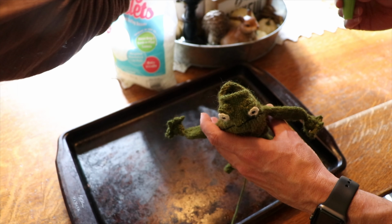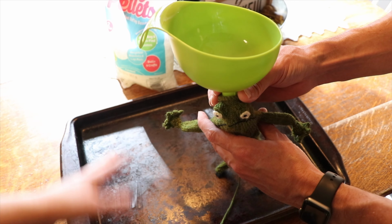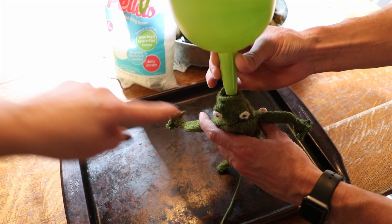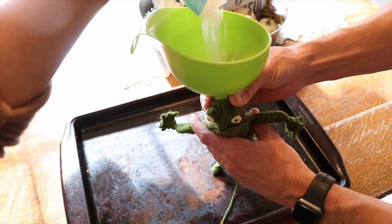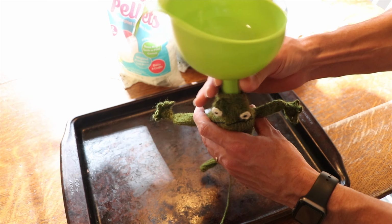So the best thing that we have found, because this is my second one, is to get a cookie sheet or something that you can put down, because these are going to go everywhere. And then get a funnel, and then you have the opening at the top of the little froggy's head. So now you just add a little bit at a time, because it doesn't really like to go in there, and you just kind of shake it around.